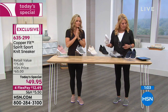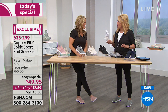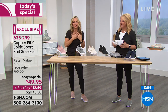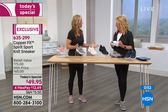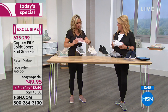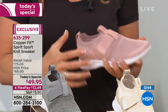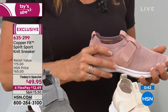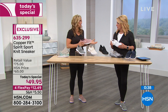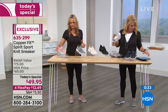We did have a question. Somebody wanted to know if they are machine washable. I throw all my sneakers in the wash on cold, but I spot treat them. They've been treated to repel stains, but you're supposed to spot treat them. When you throw sneakers in the wash, you take a bit of a risk. I wash them on a low heat, but I just spot treat mine. Someone asked, and really, don't put them in there.